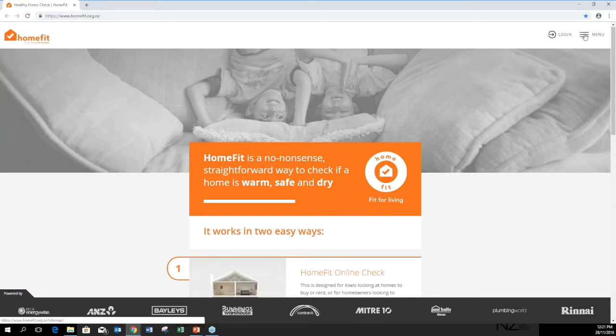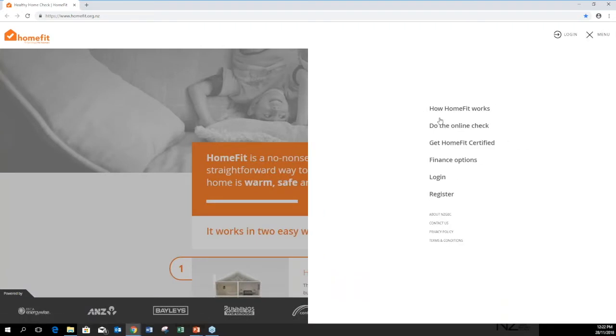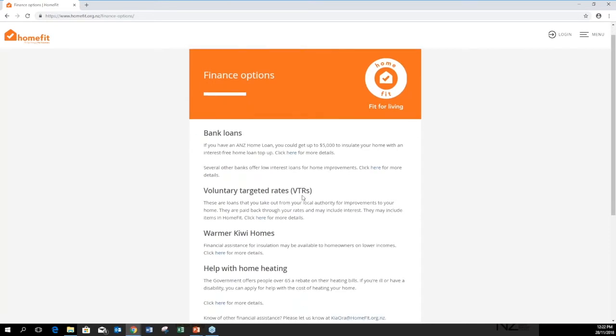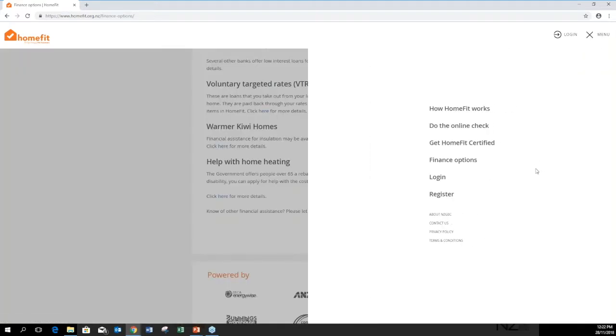these opening pages. If you look at the top right-hand corner, you can see that there's a menu which drops down, and that has a couple of the similar ones there. So do the online check and get home certified being the same. It also has an explanatory page about how Homefit works, and I think it also has some finance options as well, which you can go into to see where you can get either some bank loans or voluntary targeted rates, Warmer Kiwi Homes, or home heating assistance funding as well. So there's quite a lot of information on those drop downs, but we're basically wanting the tool to be as easy as possible to get straight into, rather than trying to make it too hard for people to start.